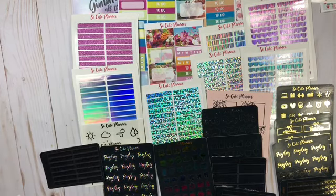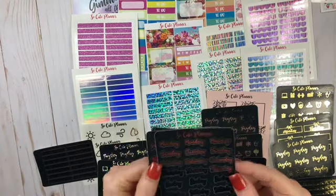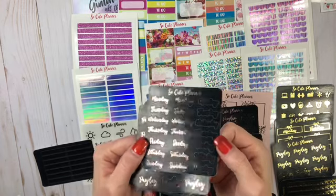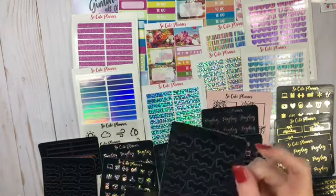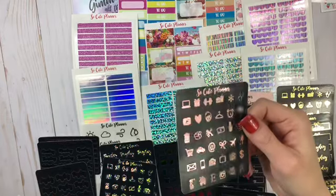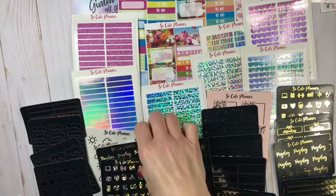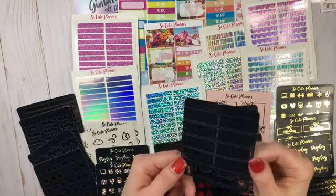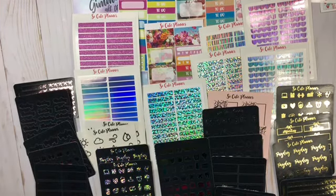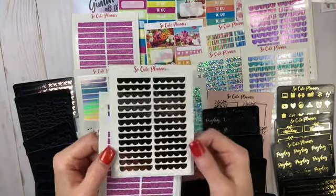Let's put that right there. The holographic icons. The rose gold days of the weeks. That's so cool. Look at those, they're beautiful. Rose gold paydays. Rose gold icons. And then the rose gold large days of the weeks with the weekend banner. And then I got the rose gold scallop headers. They're foiled in vinyl for the Erin Condren.